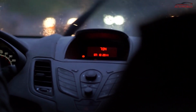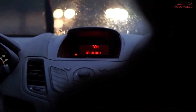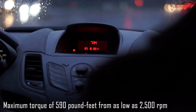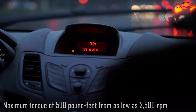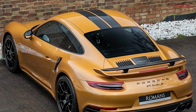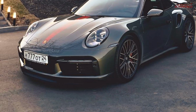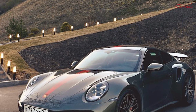unique. This is possible due to a pair of variable geometry turbos, or VGT, which can balance boost and power to generate a maximum torque of 590 pound-feet from as low as 2,500 RPM. Because of this, the 911 Turbo and Turbo S models from 2022 can almost perfectly replicate the linear behavior of a high RPM naturally aspirated engine.